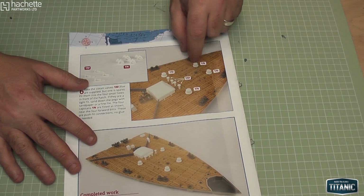And to finish up, we're just going to be putting the 4 capstans on. So, how impressive does that look?